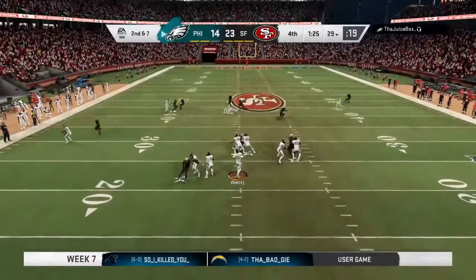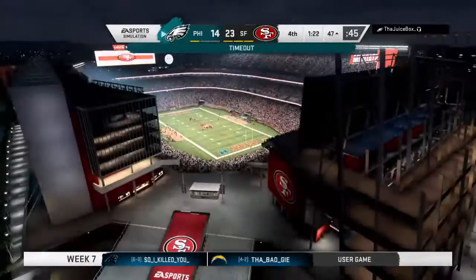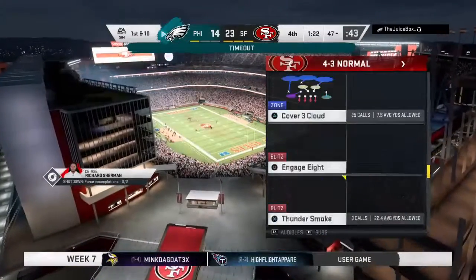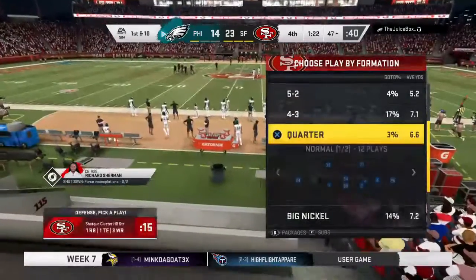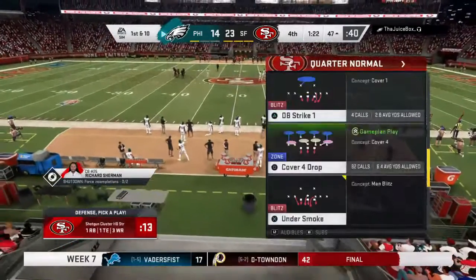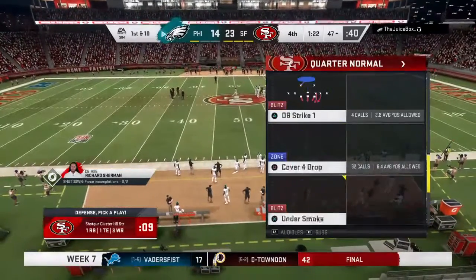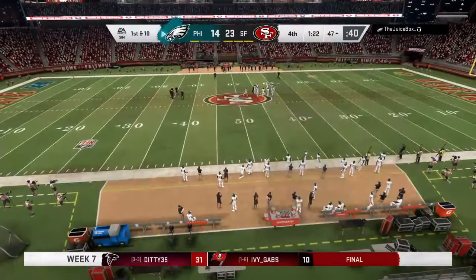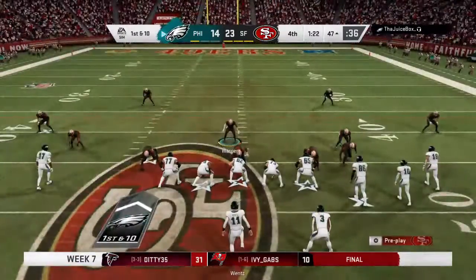Now Wentz. Open man, Arcega-Whiteside. Now the Eagles will use the second of their timeouts as they'll get a chance to talk it over after picking up the first down. So signs of life in what's been a dormant offense in this second half.